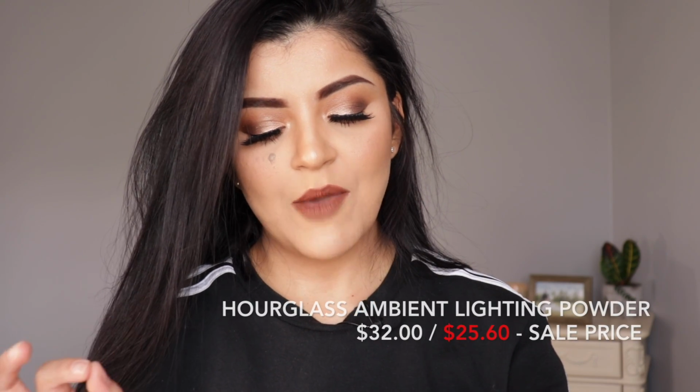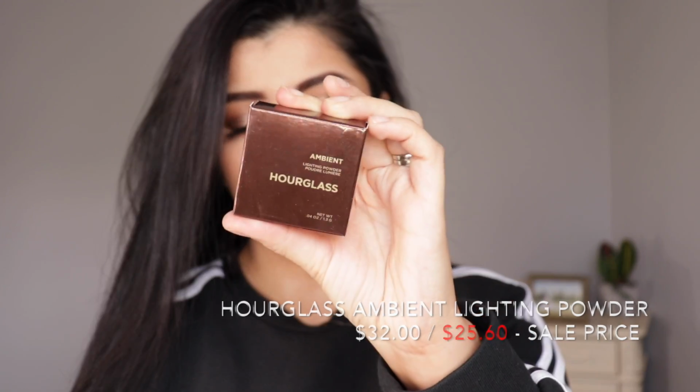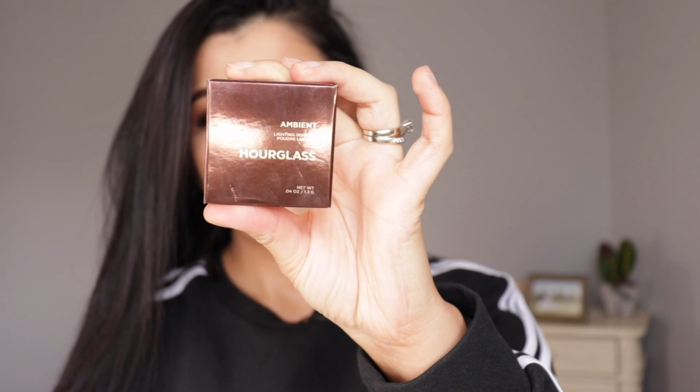Yes. Okay. So something else that I had my eye on and I've been wanting to purchase for a while is the Ambient Lighting Powder by Hourglass. So the shade that I ended up getting is Luminous Light. I decided to get the mini because I wasn't sure if I was going to like it. The larger one is pretty pricey. I think it's like $60, and this one was $32, I believe.